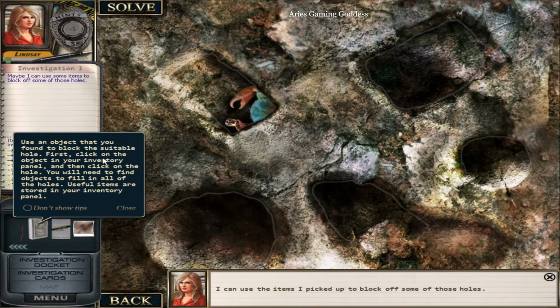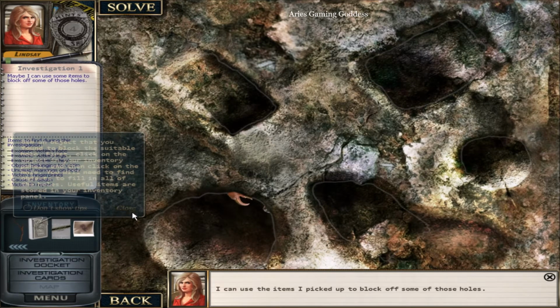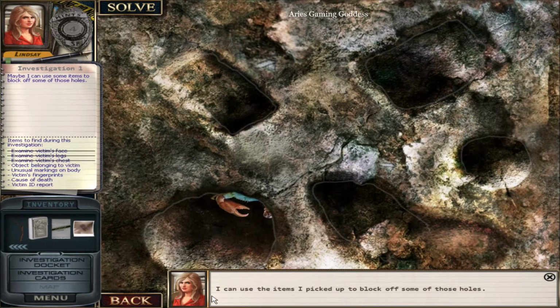Use an object that you found to block the suitable hole. First click on the object in your inventory panel and then click on the hole. You will need to find objects to fill in all the holes. Useful items are stored in your inventory panel. I can use the items I picked up to block off some of those holes. Okay, so let's look in our inventory.